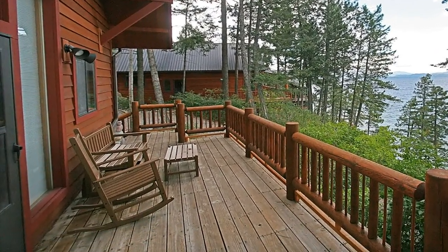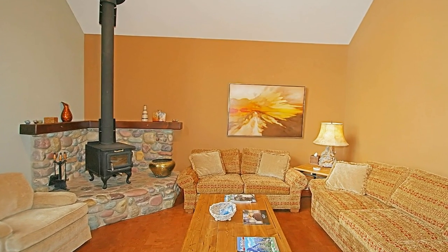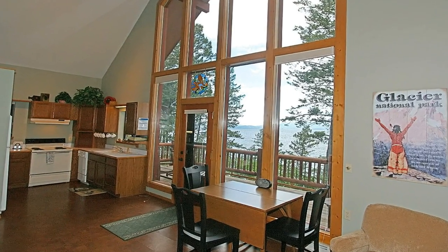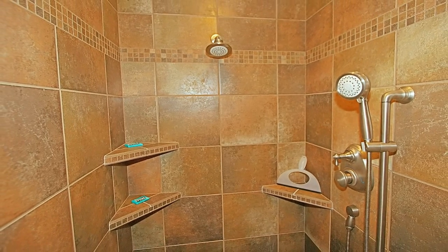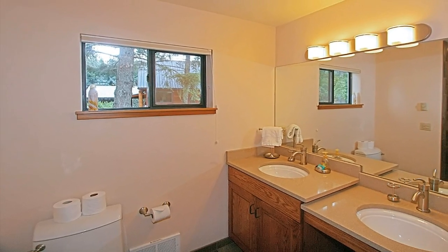The main level of the guest house is also designed to comply with the requirements of the Americans with Disabilities Act, offering comfortable cork flooring, wide doorways, and an open shower to accommodate wheelchairs. ADA door handles are located throughout, as well as ADA sink and toilet heights.